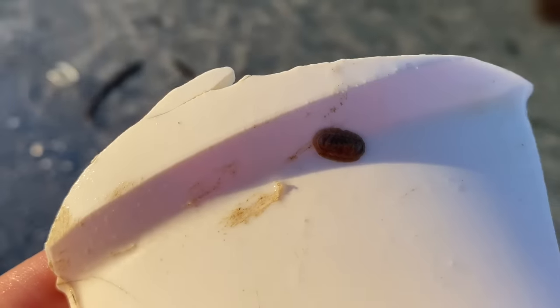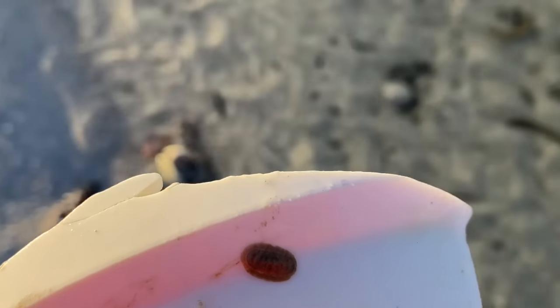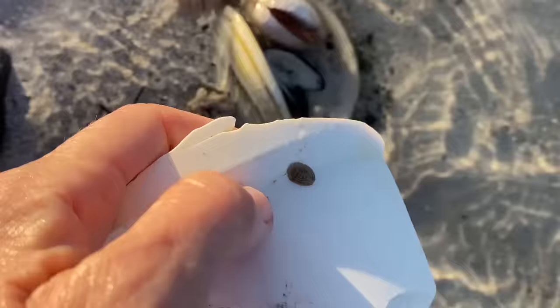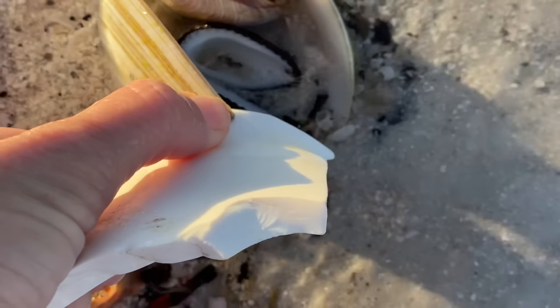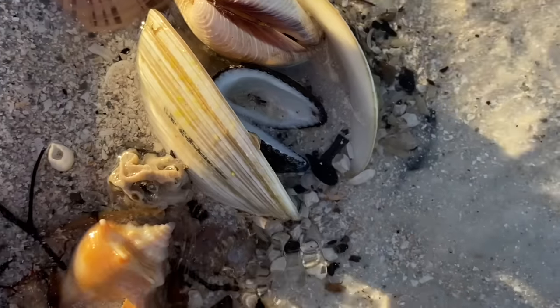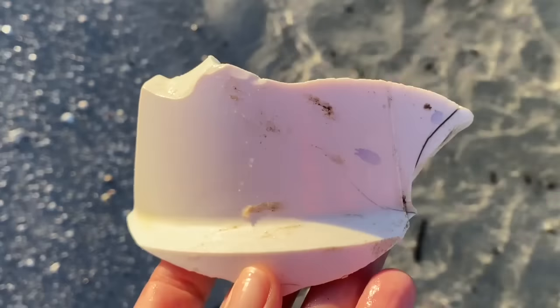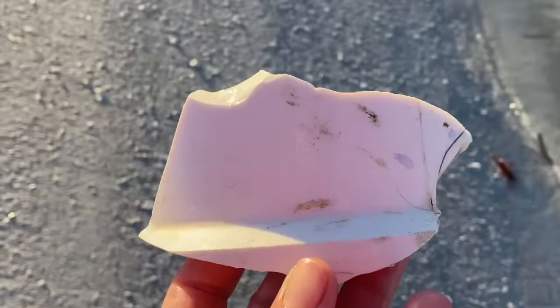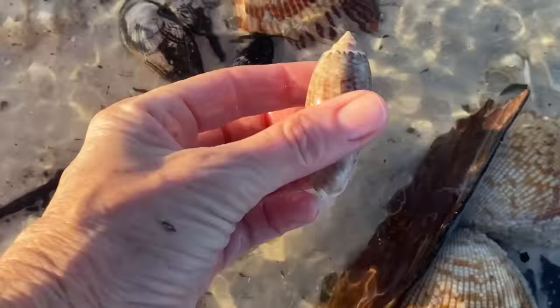So the chiton does typically live on rocks and things of that nature, and it eats algae off them. So I'm going to slide very gently, I'm going to slide this little critter onto this quahog. There you go, friend. And so it can kind of go about its business eating algae, and I can take this garbage from the beach. So I haven't seen a chiton in a really long time. That was kind of cool.